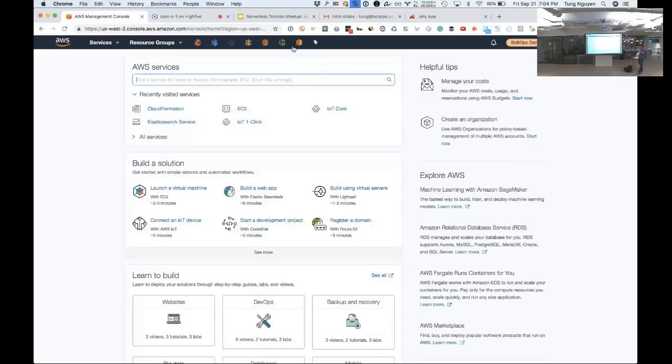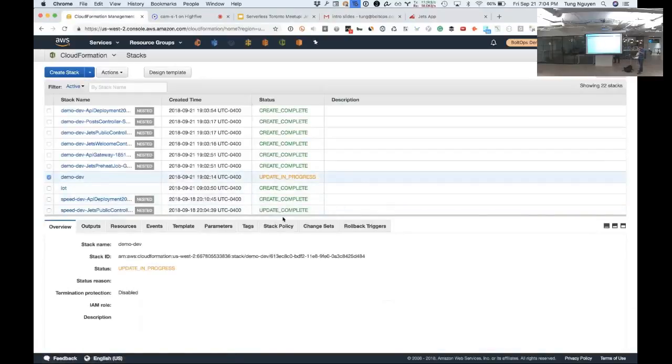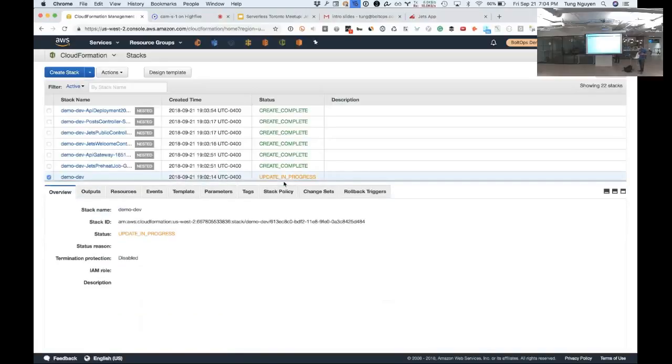Anyway, so let's go to CloudFormation, and let's take a look. There we go, update in progress. So it's still creating resources, but you can see the CloudFormation stack that Jets deployed. Jets deploys these AWS resources via CloudFormation. You can see there's more than one CloudFormation template there. There's a couple of CloudFormation templates that are nested. This is to get around the 200 resource limit of CloudFormation. So basically, with nested stacks you get around limits, and you could have as many resources as you need.